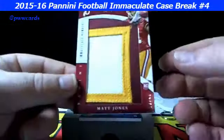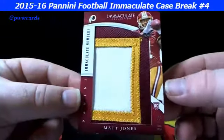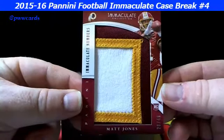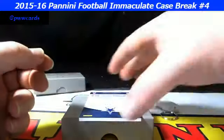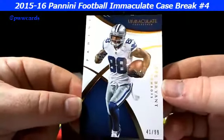For the Redskins, look at this. Wow. 20 of 49. That's a beautiful looking patch there. And the Matt Jones. Matt Jones for the Redskins. And another Dez Bryant on the base. 41 of 99 on the Dez Bryant. So two for the Cowboys there.